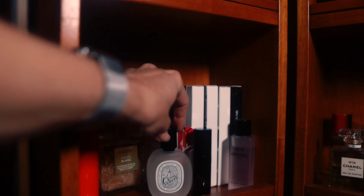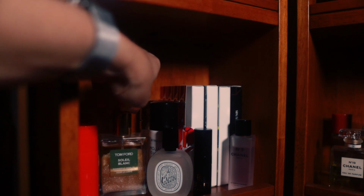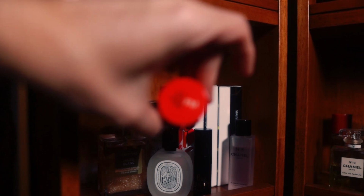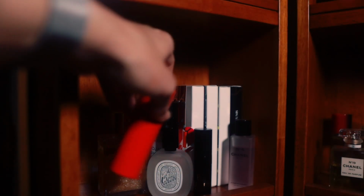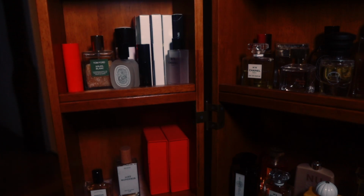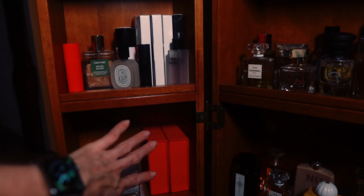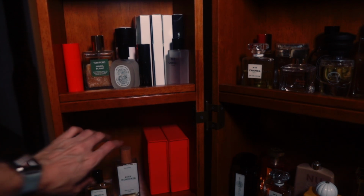I have Eau Capitale hair mist, the Tom Ford Soleil Blanc body oil, and a Frederic Malle travel size. I think I have a few different travel size ones for Frederic Malle, but this one I think is Iris Poudre. And then last but not least, on this shelf down here, I just have my Ormonde Jayne travel lab things that have all the travel sizes in them.